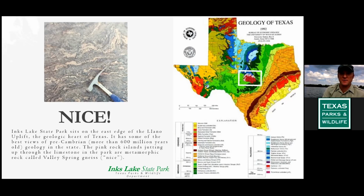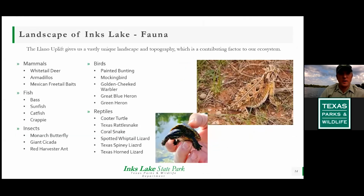And as you can see to the right, this is a map of where we would be at here at Inks Lake in Texas, and that pink and red is the Llano Uplift, and we are on the eastern edge. And this graph was pulled from Field Methods of Inks Lake State Park by Dr. Paul Mann from the University of Houston. And like I said, these are the oldest rocks in the state and some of the oldest in the country. So talking more about our landscape, the Llano Uplift gives us a vastly unique landscape and topography with all the jutting rocks, which contributes to the factors of our ecosystem.